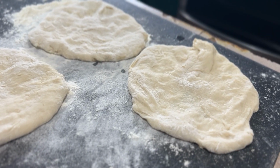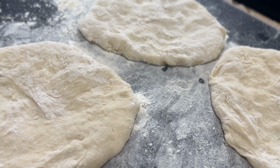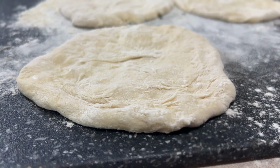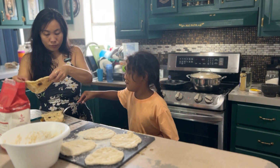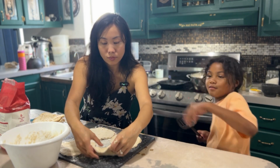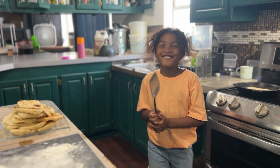I wanted to show you a really close-up of how thick and how large I am making these dough pieces. You can see that they're pretty thick. I like it this way just because it's nice and bready when you dip it into a sauce or a stew, whatever that you're making it with. You can definitely roll it out with like a rolling pin if you want it a little bit thinner. And hey, it's gonna cook faster if it is thinner anyway.